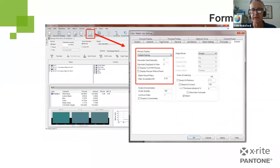So as I say, if we go to the settings, we can decide whether we want to see just a color output, or maybe what we call color plus basic material. So you might have antifungal agents or dryers or some other non-colorimetric component that you would like to see in the printout of the formula, so that the operator who's doing the mixing would know to add these things as well.